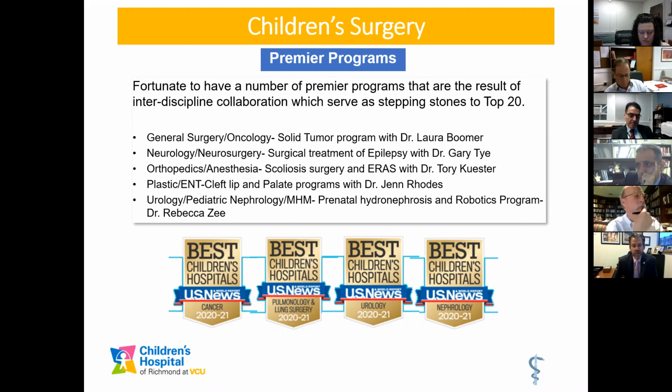We have an expansive growth strategy within the region. And I'm not speaking to Richmond, it's more of the Commonwealth and the Mid-Atlantic. Our goal is to be a top quaternary hospital in the Mid-Atlantic that attracts the best talent for children's surgery.